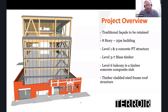So again, we added elements like Xypex into the concrete admixture, which helps with water tightness. And then we could waterproof on top of the concrete using more traditional poly-based roll-on applications. The timber cladding on the roof.